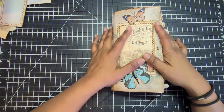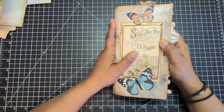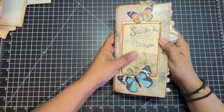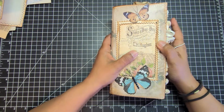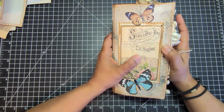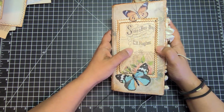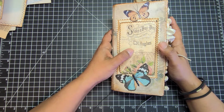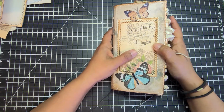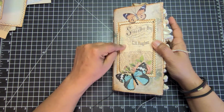So this traveler size notebook has a couple of other things in it, bits and pieces, but it mostly consists of the Romantic Roses and Vintage Collage, again by Vintage Joy Design. It's 8 1/4 by 4 1/4. There's one signature, and there are over 58 pages front to back.